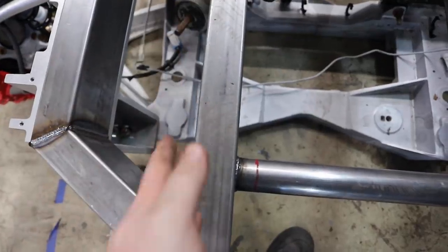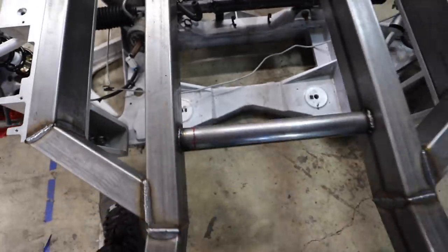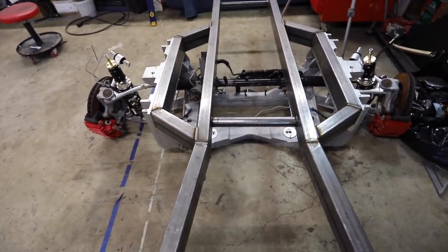The shaft that comes off your steering wheel to come into here, into the steering rack, is at a pretty intense angle. We're gonna have to bring it back in, but I think it's gonna be okay. We just need some good bearings and stuff, and we'll be able to keep that thing straight.